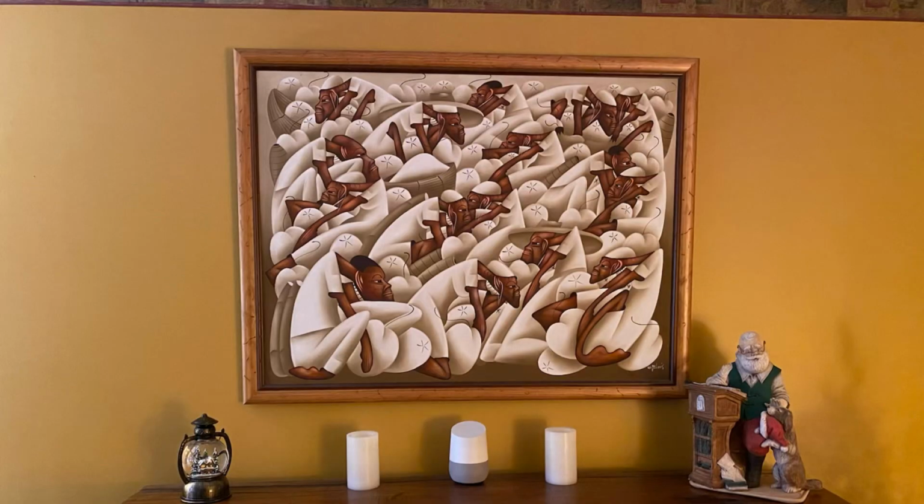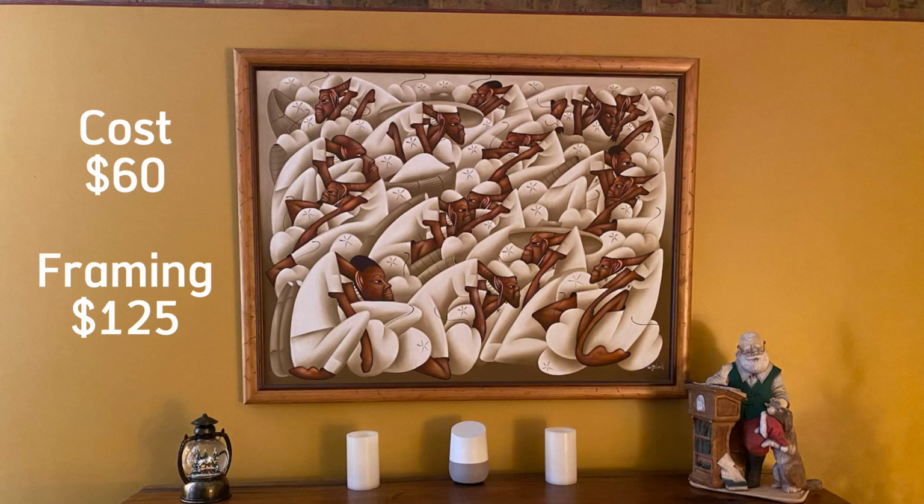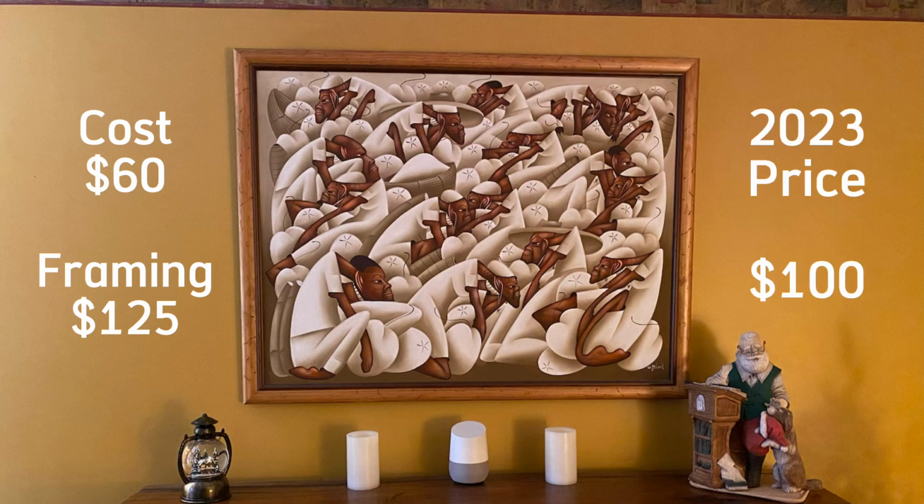Our first painting was purchased over 20 years ago for $60. It's a beautiful 3.5-foot wide original work by a Haitian artist named Saint Louis. We had it stretched and mounted on a beautiful bamboo frame for $125. To this day, it's still my favorite painting. I would expect to pay about $100 for this painting in 2023.